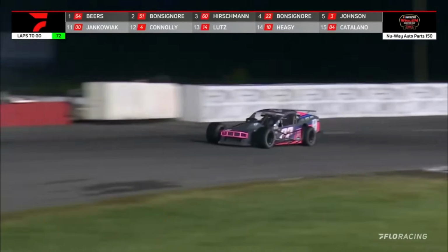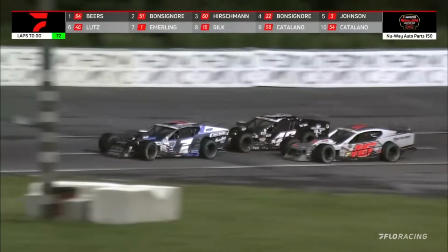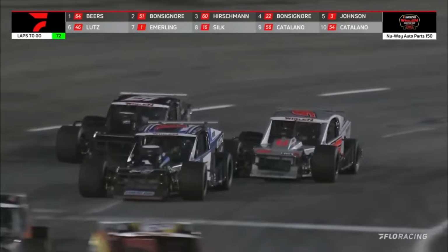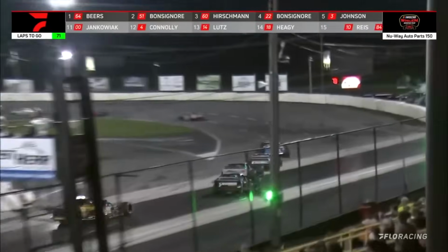Andrew Spurback slow to the bottom lane. Leaders will have to go to the outside. There's no question that definitely that's the story, and there is the Emerling machine, it was challenged by Lutz directly to the bottom of the racetrack. In your frame is car number 16. That, of course, is Ronnie Silk.